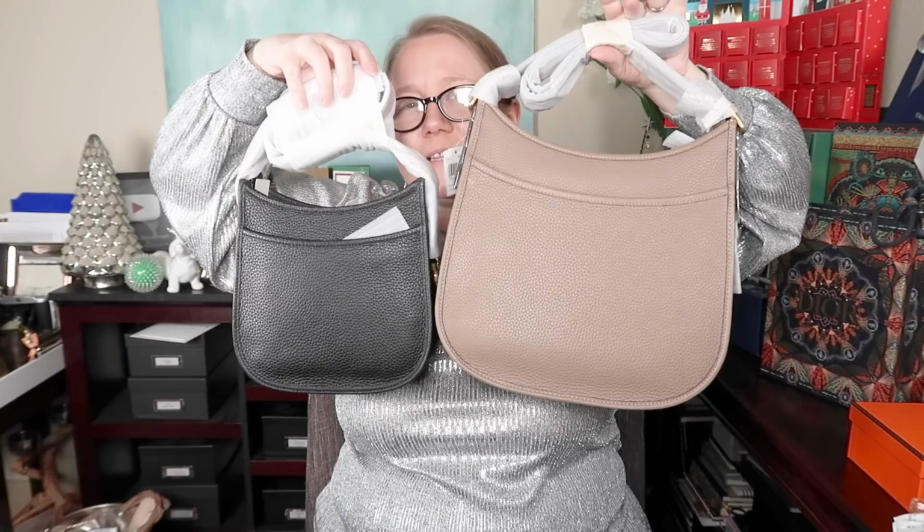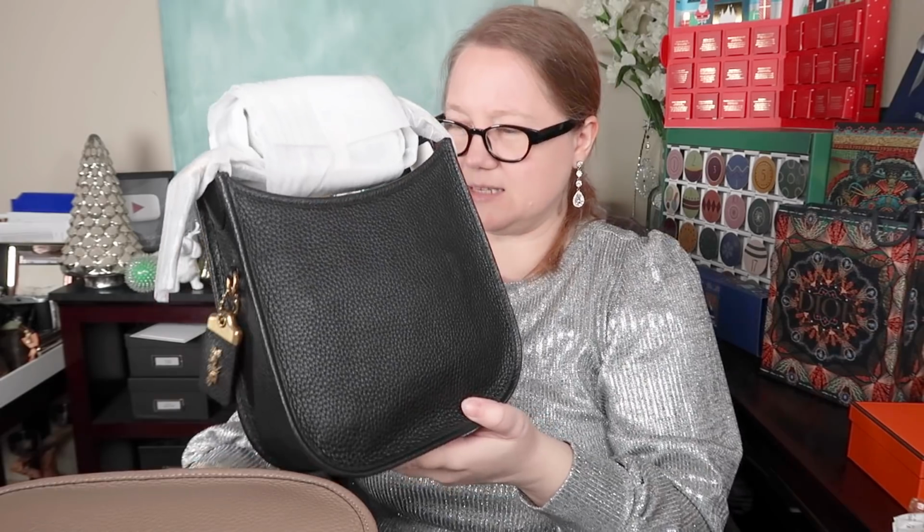Is the Coach Emery 21. So it is 21 centimeters across. Let me just do a quick size comparison there. Quite a bit different. And this is not a bag that would be very practical for me, especially for everyday use, but I thought for quick errands or even for walking the dogs, this could be super handy, and it's adorable. So thought I'd give it a try.